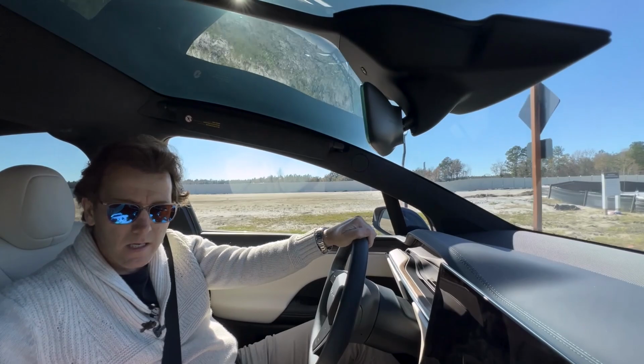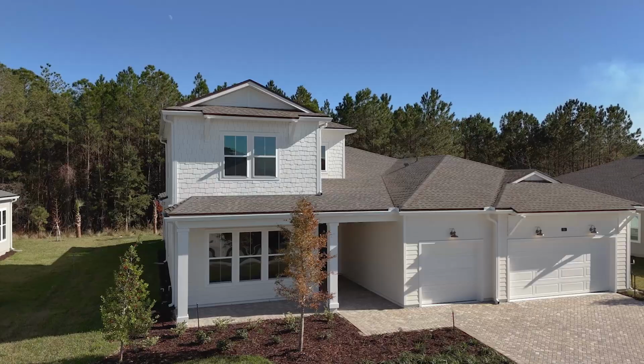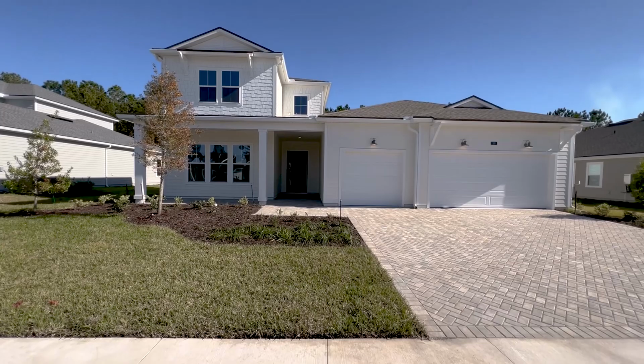I like to show a house in the raw, not a model. I'm gonna show you an actual quick move-in here in Bartram Ranch. This is 3,300 square feet. It's 5 bedrooms, 4 baths. It's got a 3-car garage. It's got a massive driveway. It's got a killer porch as you enter the home. And this could be yours for $850,000.